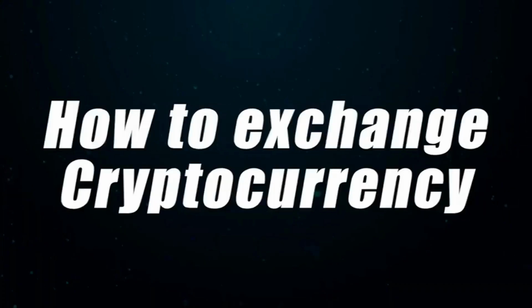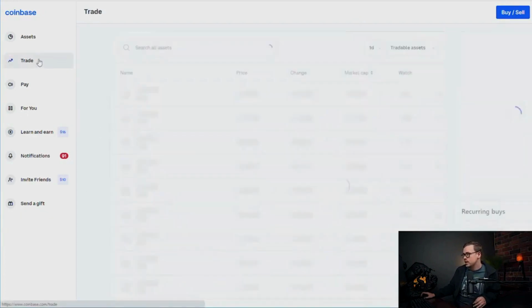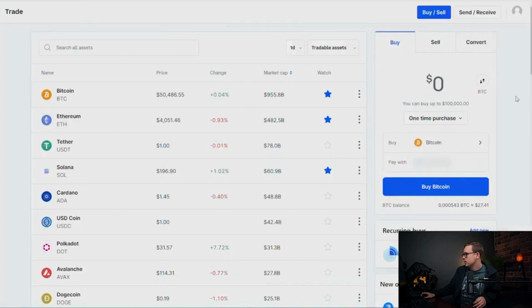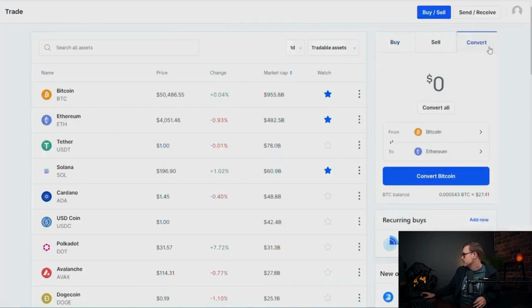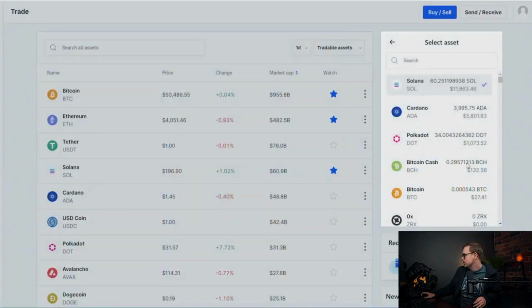Next, we're gonna talk about how to exchange cryptocurrency. All right, so we're on the main Coinbase page here, and we're gonna go over how you can exchange your cryptocurrency. So from the main page, you would want to go to trade, and then you would want to look at the top right here and click convert. And then you can choose which cryptocurrency you want to convert to the other crypto. So in this particular case, I am going to be choosing Ethereum, and then I am going to convert the Ethereum to, yeah, we'll do Solana.